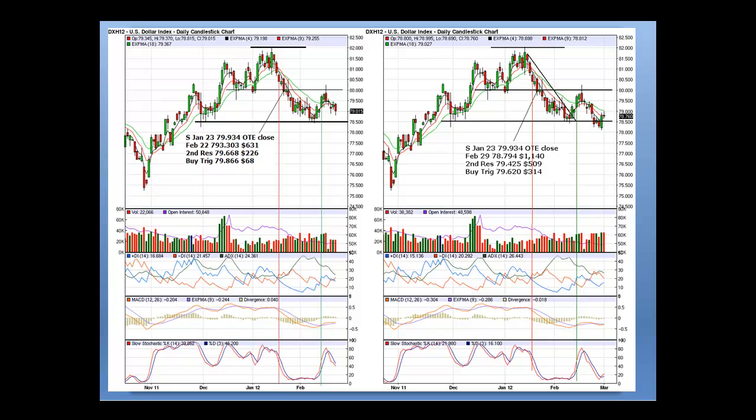And after the Canadian dollar, we'll have a look at the U.S. dollar. In the U.S. dollar index, Trend Trader recommended a short January 23rd, as the market broke through 80 here, at 79.934. Open trade equity as of close February 29th, which is 78.794, is a potential profit of $1,140. Second resistance is at 79.425. That's giving us a potential profit of $509. And the buy trigger is at 79.620. That's giving us a potential profit here of $314.